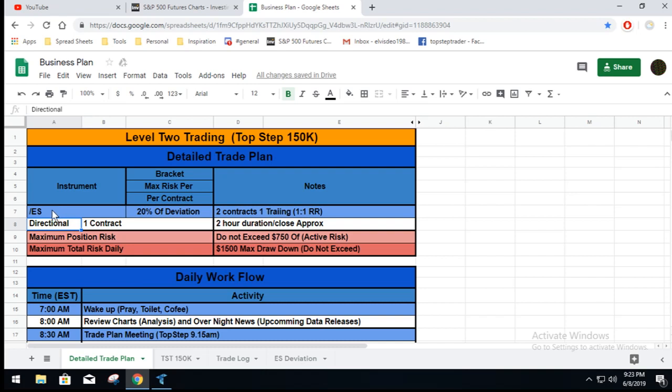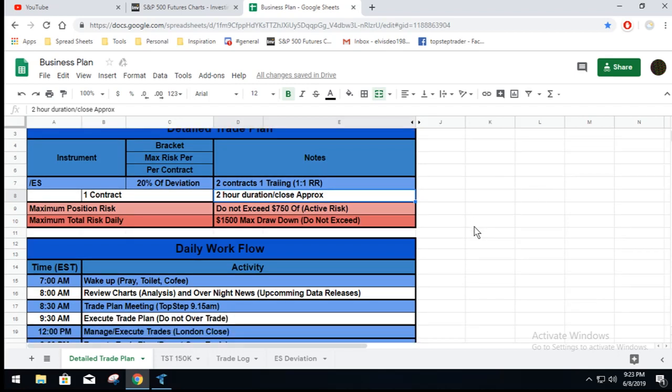Well, directional, because the bracket orders we're using will be modified. Look for two hours for your duration, open to close. We're looking at rotations in the market. How long does it take? What time are we looking to enter the market? How to execute in the market? Looking at volumes, deviations, value areas, point of control.